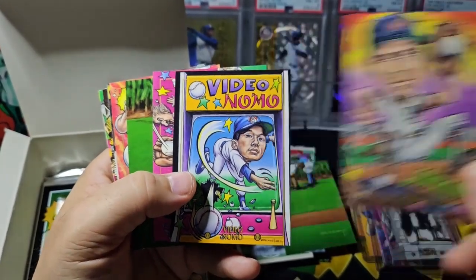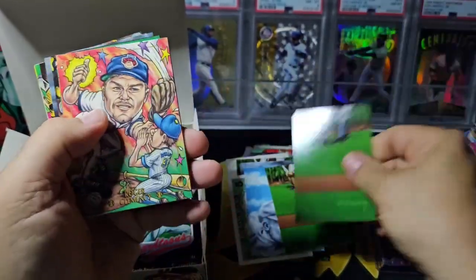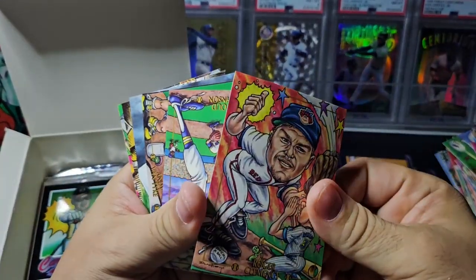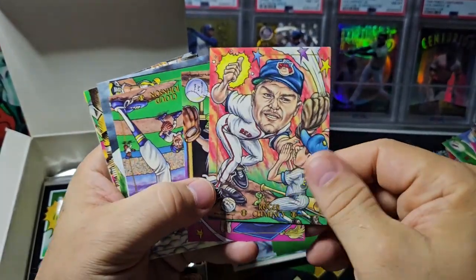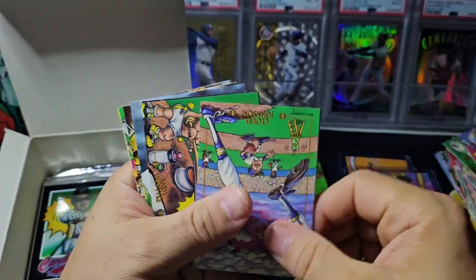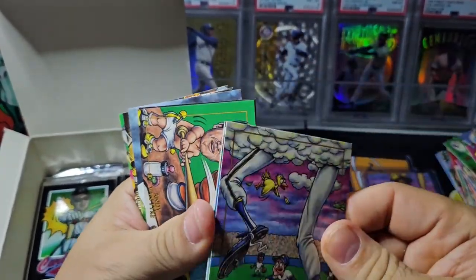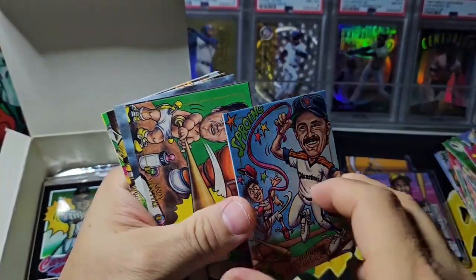So we're getting a lot of sets. I am confident we're getting a lot of sets. And the puzzle piece, the exact same one we just got. Oops. I think it's Roger Clemens again. Dennis Martinez again. So I like the foil cards. Those are cool. Wish we would get more of those.